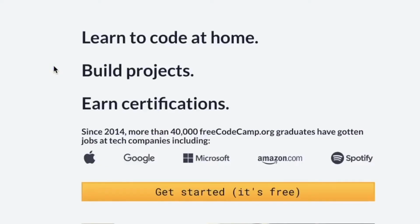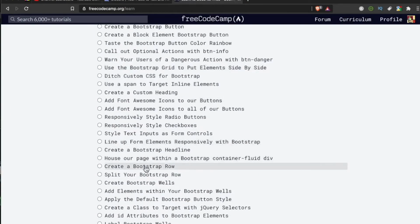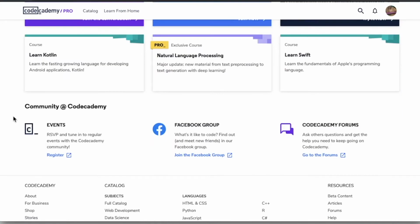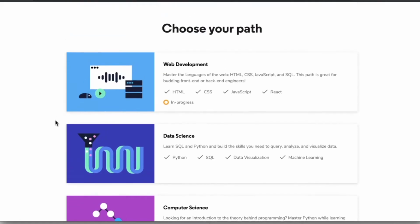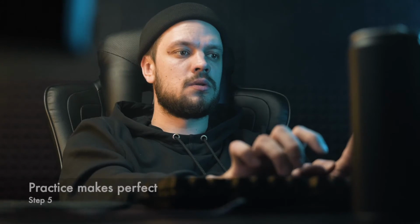The best way to get started with coding is by using the free tutorials on Code Academy or Free Code Camp website. Once you have gone through a few tutorials, you will be able to build your own projects and even create your own website. The best part about these websites is that they will always be free in their entirety. You can quickly learn some basic programming concepts like variables, loops, and functions, among other things.